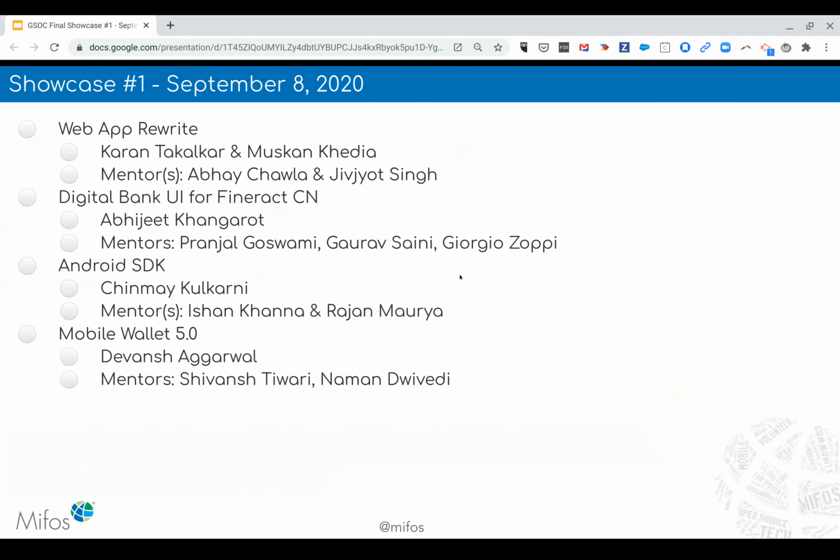I'm going to briefly go through the schedule for each of the 4 showcases, and then we'll move into our showcases for today. On today's agenda, we're going to have both Karan and Muskan walk through the extensive changes they've done in moving towards completion of the rewrite of our web app onto the latest version of Angular. They've done great work thus far, and we're getting very close to being able to finally release the new web app, which has been worked on over the past several GSoCs.